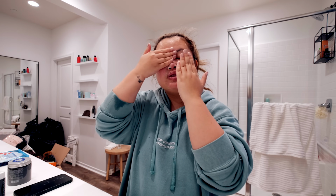However, I haven't used this yet to take off my makeup, like after removing my makeup. So I don't know how that works. I've just been using it in the morning.